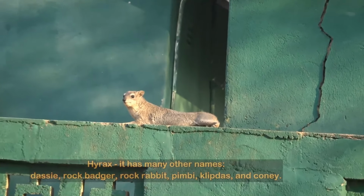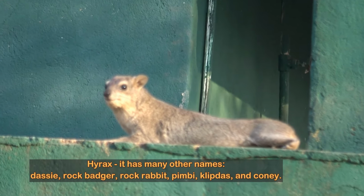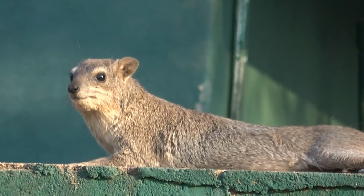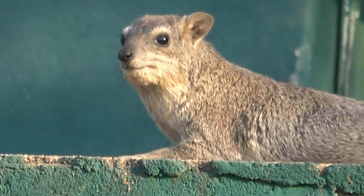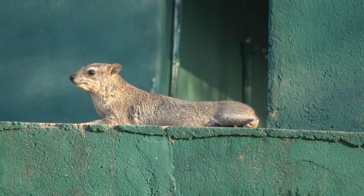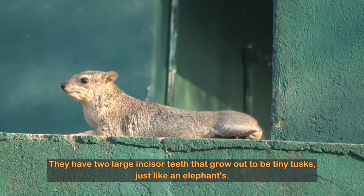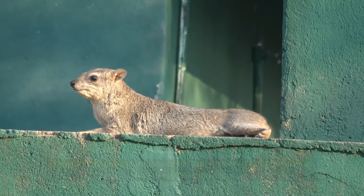Rock dassie, or rock hyrax, is its name. That animal is closely related to elephants. Really? Although it looks like a rodent. It does look like a rodent. Yeah, but it's closely related to elephants. They are browsers and grazers, just like an elephant. They walk on their toes. The skeletal structure is like elephants.